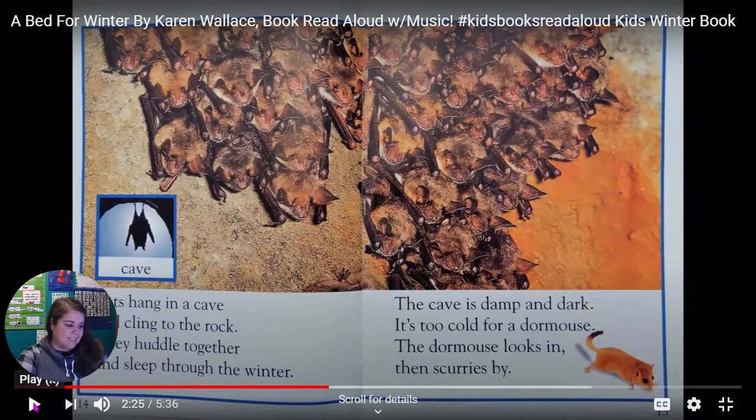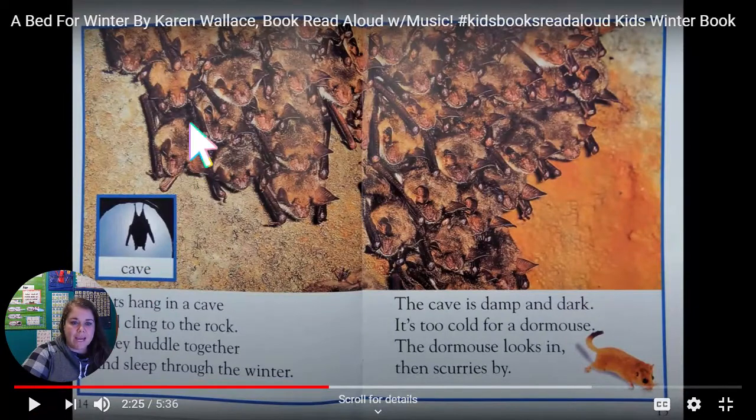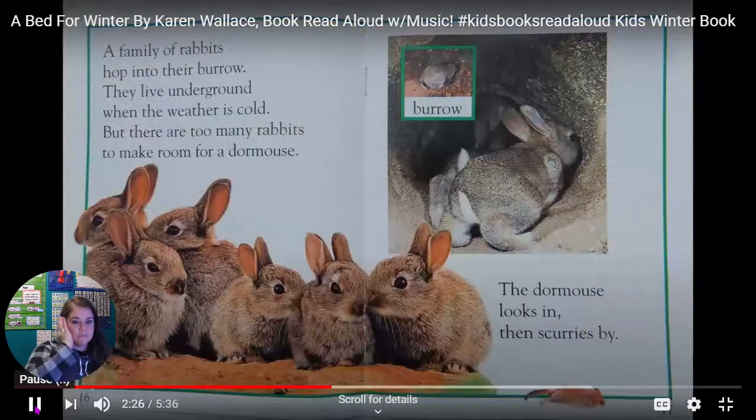Where do the bats live? In a cave. And why do you think they're all huddled together in this cave? I think because it's damp and dark and cold in there. They're probably trying to keep warm.